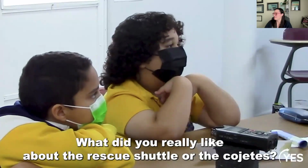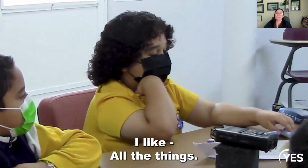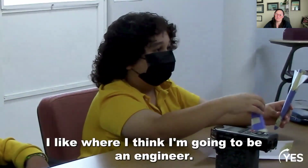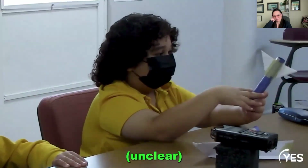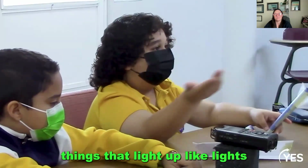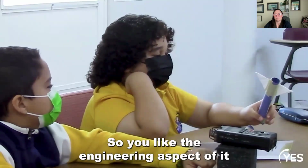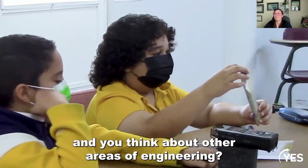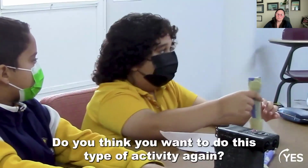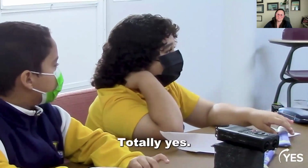What do you really like about the rescue or the shuttles? Everything. Everything. Tell me more. Tell me more about what does everything mean? All the things. I think I'm gonna be un ingeniero because I like all of the things que tienen que ver con electricidad, con cosas que dan vueltas, cosas que prenden como las luces. A mí me encanta todo lo que tiene que ver con ingeniero. Okay, so you like the engineering aspect of it, and you think about other areas of engineering. Yeah, I like airplanes. You like airplanes? You said you like something about electricity, electrical engineering. Do you think you want to do this type of activity again? Yes. Yes? Totally yes. And why?